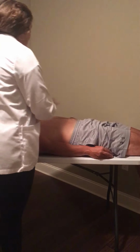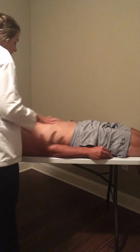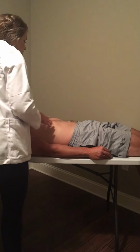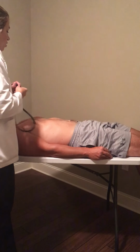So his abdomen is flat, symmetrical. The skin is intact. I don't see any kind of obvious problems with the skin. His umbilicus is midline. He's got hair distributed evenly. I don't see any bulging or protrusions. I'm going to go ahead and auscultate.